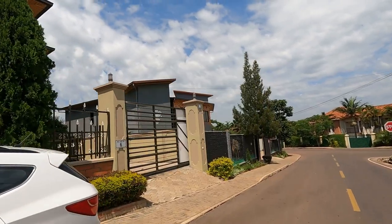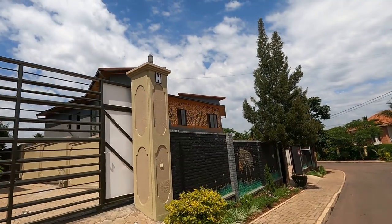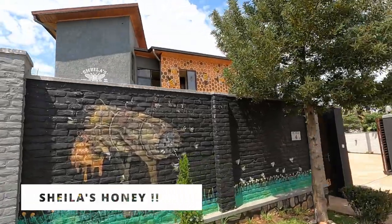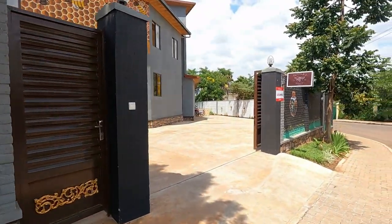We are headed over to Sheila's Honey. This is a honey manufacturer, and she also sells her product right here at her store. This is located in Gachiruru, and it is just a beautiful, beautiful facility.